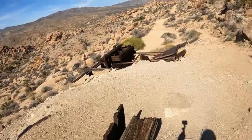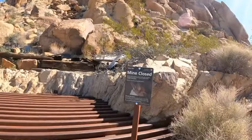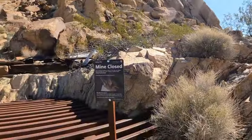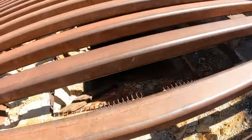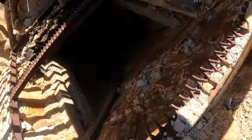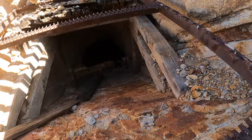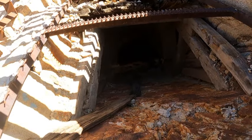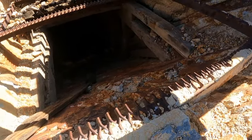I found the Mastodon mine. I don't know how I didn't see it from up there. I was just up there on Mastodon Peak. That one's not straight down like the other one was at Tumco. I can see pretty far down in there. I don't know what the camera's picking up.